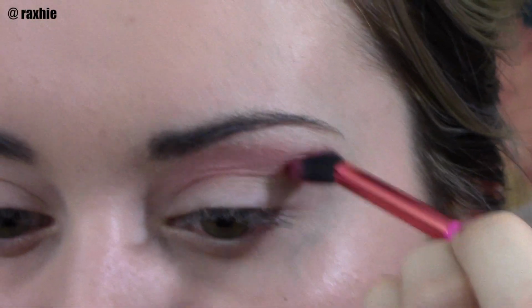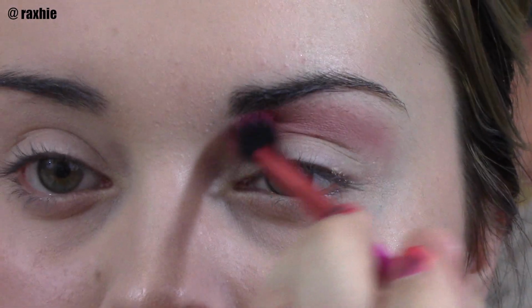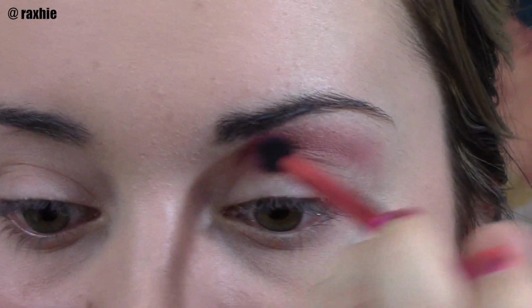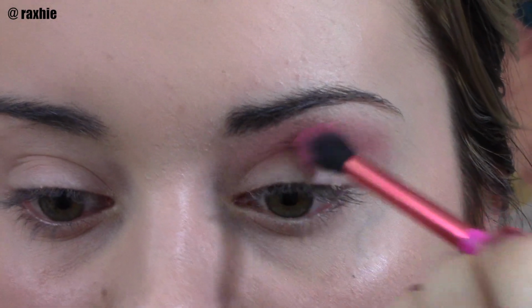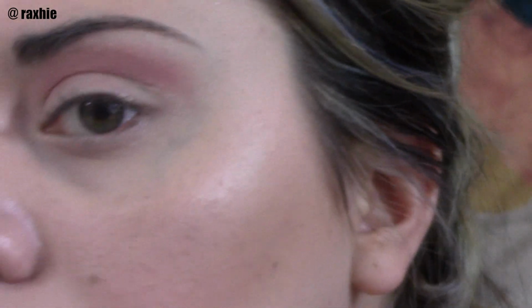So you can see it's picking up the color pretty well, but I don't think it's anything extraordinary, you know? It's definitely, I think I had the same results, or if not better results, with the $5 primer that I bought, so.